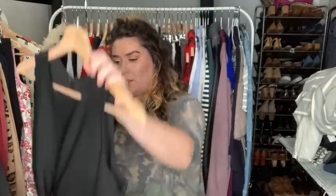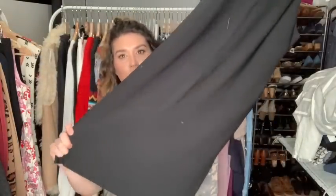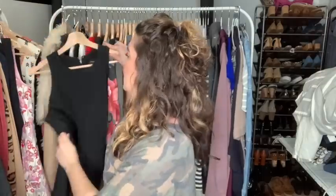Those dogs, I'm so sorry. This is Ann Taylor, size 6. It's just a black sheath dress. I don't think this has ever been worn. It's got one of my dog's hairs on it. So yeah, that's size 6.